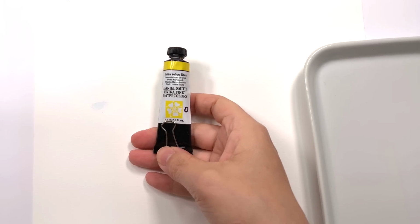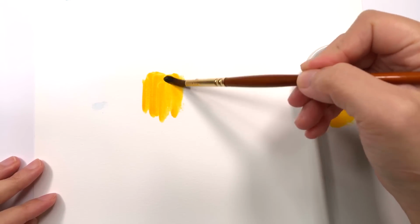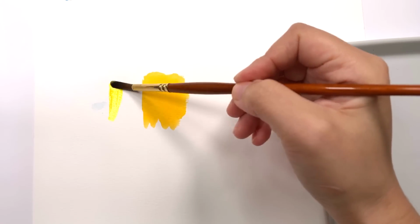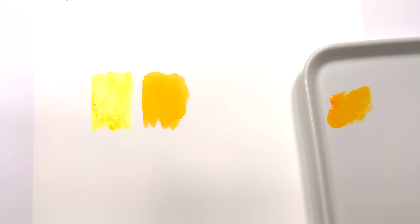So here I have Hansa Yellow Deep, and we just put a big sample of it here. And we know it's kind of a yellow orangey color, but it's incredibly hard to say what temperature a color is on its own. So let's put a color such as Aurelian next to it. And immediately you would say that, well, this has less red in it and this has more red in it. So clearly this is the warmer color and this is the cooler color.